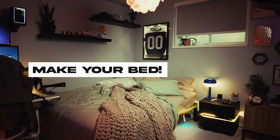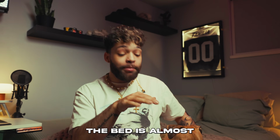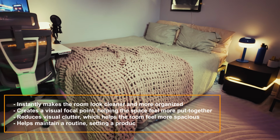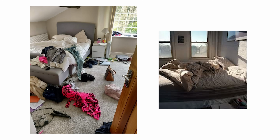It's funny because this first tip is probably the simplest and it's also completely free, which is making your bed. I know it sounds super basic, but hear me out. In a small room, the bed is almost always the focal point. It takes up the most space, and when you first walk into the room, your eyes are usually drawn to the bed first. So if your bed is messy, your whole room is essentially messy too.